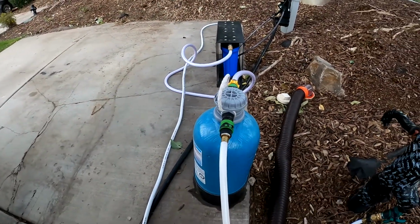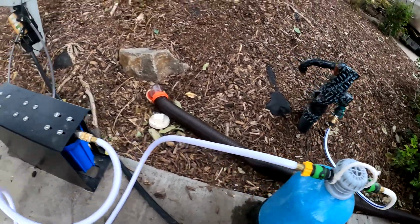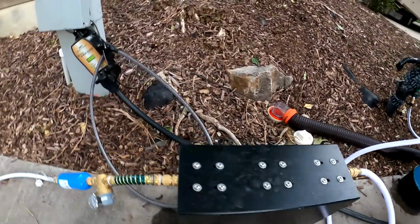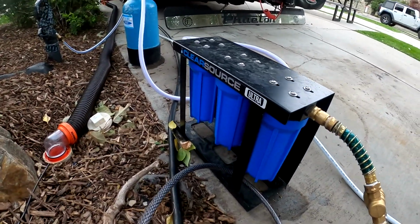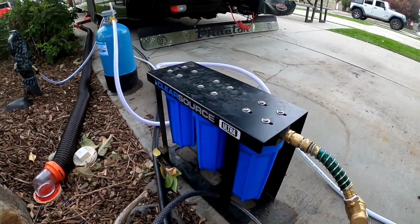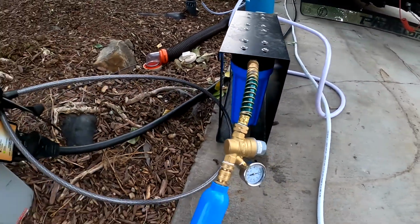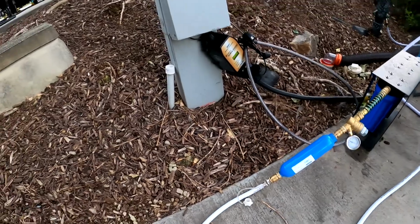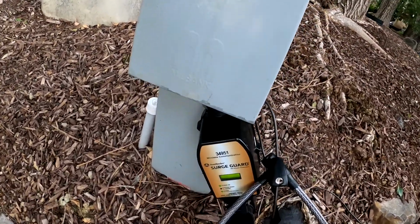This is the water softener hooked up to the water filtration system. That's the Clear Source Ultra with the 3 filtration system there, going into a water pressure regulator. See our surge guard, EMS.